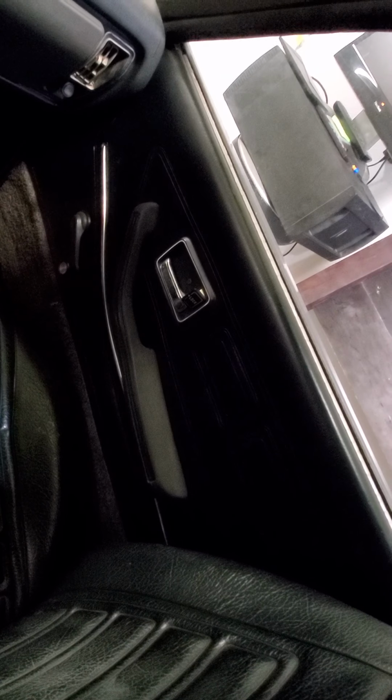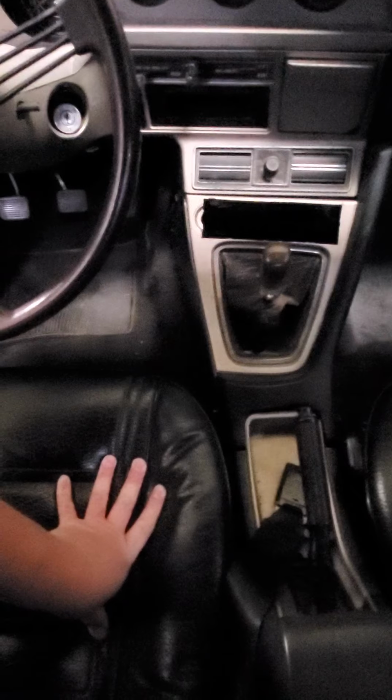Passenger seat is clean. It's old, but there's no rips on it. Side door panel on the passenger side is clean. That one has 2 small rips on the rear passenger side. Carpet's still original, but it's old. Looks clean though, pretty clean. Bottom part of the back seat is clean, no rips that I see.